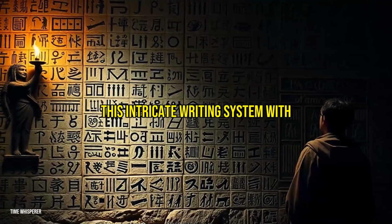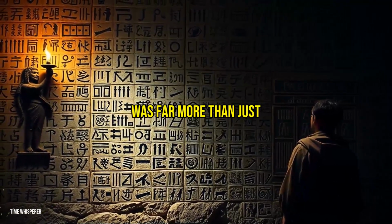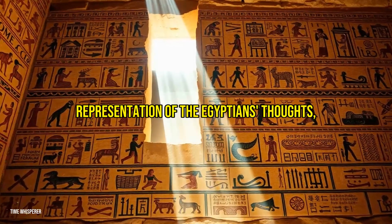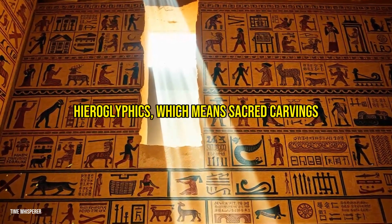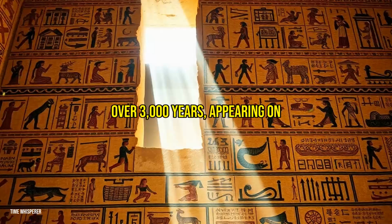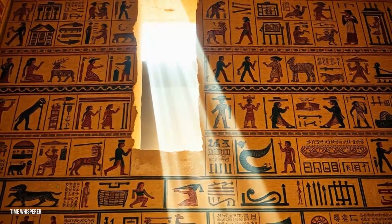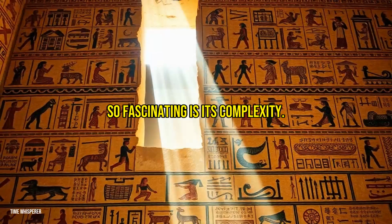This intricate writing system, with its beautiful and mysterious symbols, was far more than just a way to record words. It was a blend of art and language, a visual representation of the Egyptians' thoughts, beliefs, and daily lives. Hieroglyphics, which means sacred carvings in Greek, were used for over 3,000 years, appearing on temple walls, tombs, and even everyday objects like pottery. But what makes this system so fascinating is its complexity.